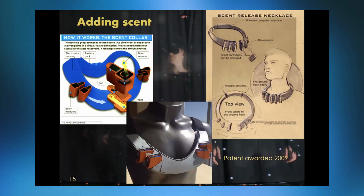Now, we also wanted to add more senses. So scent was a big part of this. At that point in time, you could put scent into VR, but it was done with these big systems that basically stunk up the room. And that did not make my fellow researchers at ICT very happy. So they said, we're not going to let you keep stinking up our VR theater here. So, cut it out. And I said, okay, well, we'll make something that doesn't stink up the VR theater.